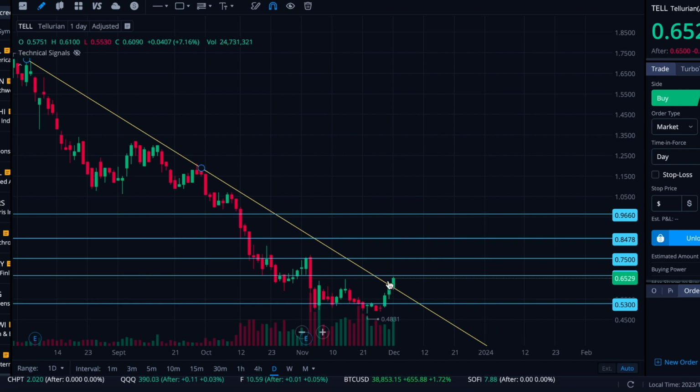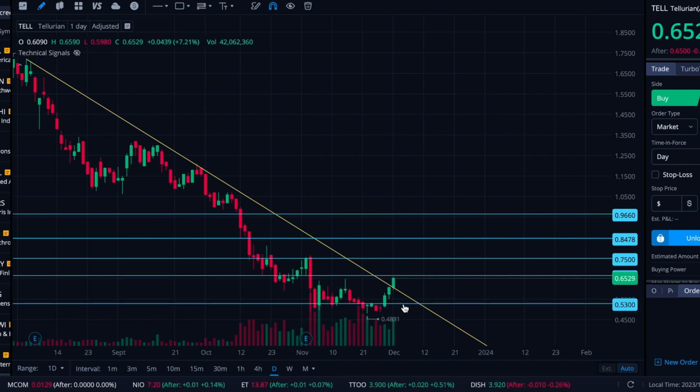Now levels that I see, if it does dip back down and it needs support, this level down here at 53, there's some more in between here. I didn't want to clutter things too much. There's one right about 60, but the strong one is down here at 53. And then 66, 67, these fractions of pennies sometimes throw me off, but 66, 67 is the nearest resistance.